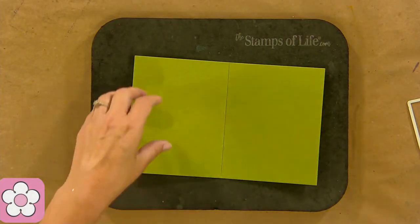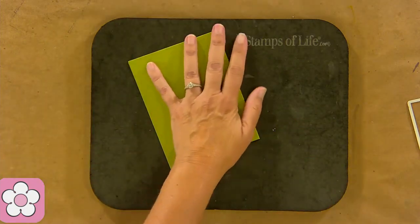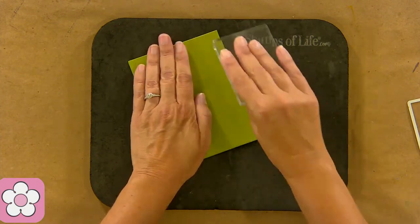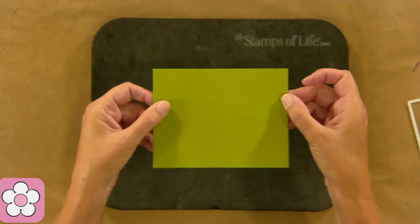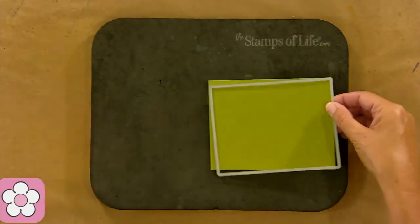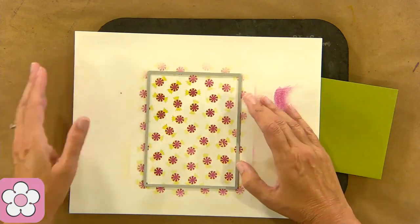So we're going to fold it on the score lines the die already created for us. And if we had a bone folder, we could use that. Stephanie usually doesn't have one, so she just uses the side of a block. Look at that. Boom. There it is, right? So now I have a layering piece, a layering die, and I'm going to use that right here. And look at that, oh my word, that looks amazing.